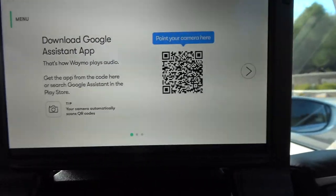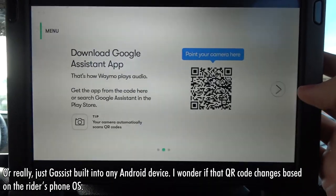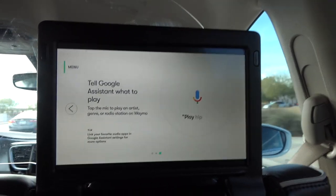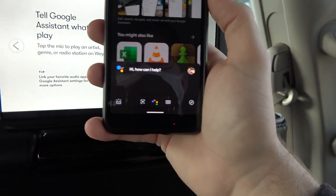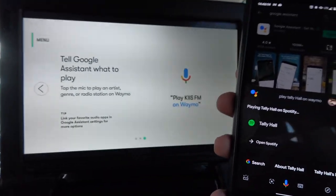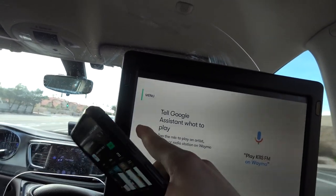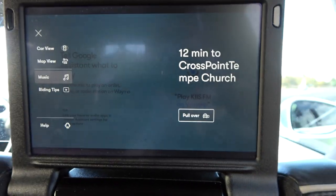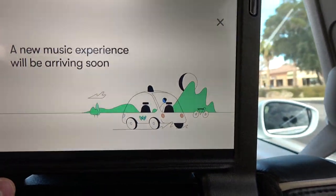Okay, so I knew it. Okay, so Google Assistant app. Open Google Assistant app. Let's see if it works. Play Tally Hall on Waymo. Okay, that doesn't really work. Okay, so it doesn't work, but if I go back, if I go car view, and then back to music, it's gone.